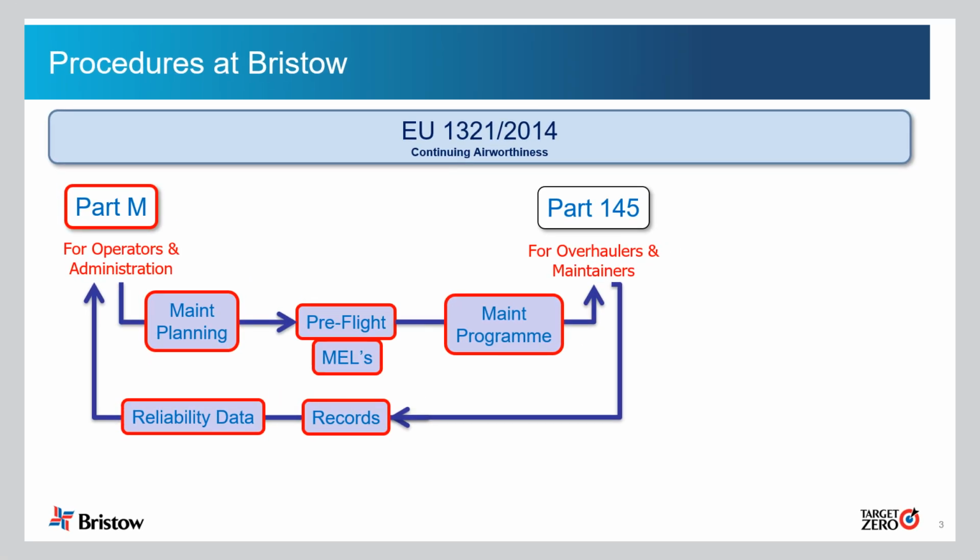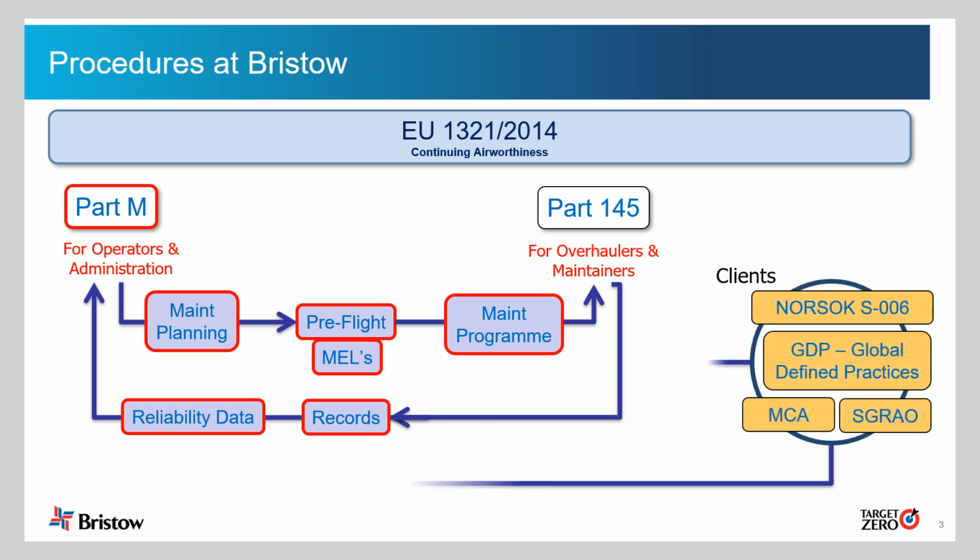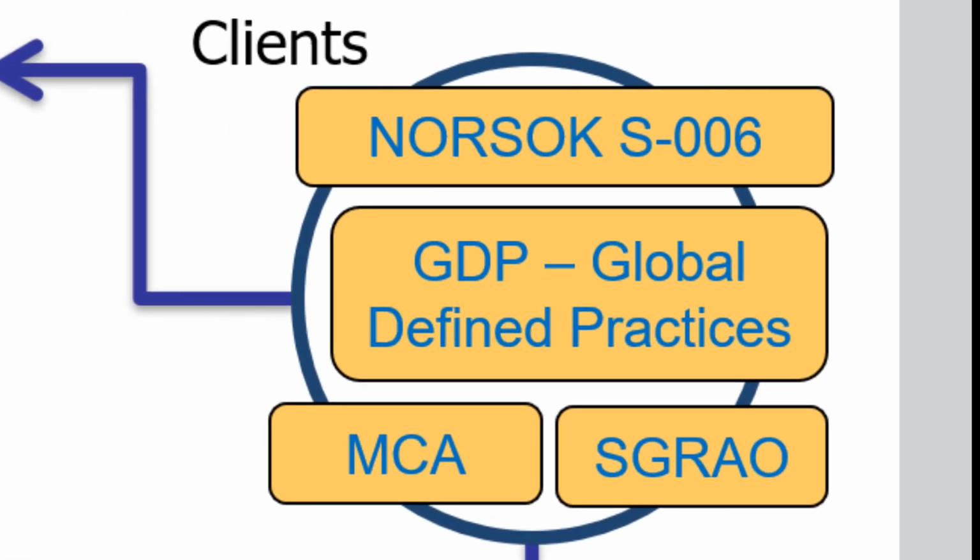Another aspect to our operations are our client requirements. Now, many of these are handled by Part M or operations, but occasionally our Part 145 maintenance may be affected. Clients may have their own specific requirements. Each client has their own document.